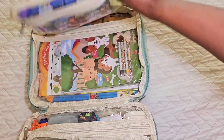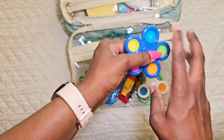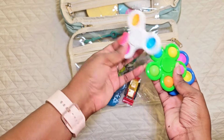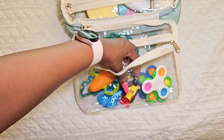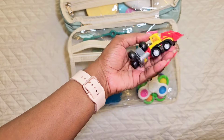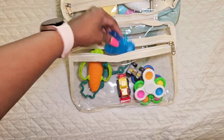Starting out, this right here is a toy section. So in this section, I have little fidget spinners. I have a couple of these in case, like I said, we're out with friends too and the kids need something to do. And I actually buy stuff in bulk anyway, so I can share a lot of links with you guys. I have a couple little trucks. My son loves trucks. Again, it's not just for him, it's for if we have more kids too.